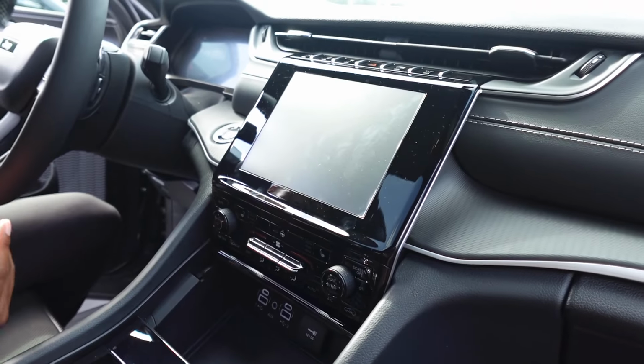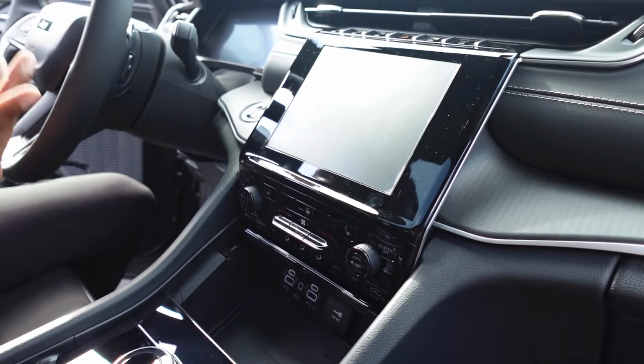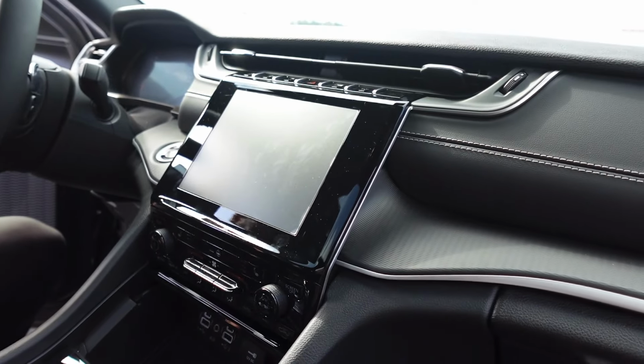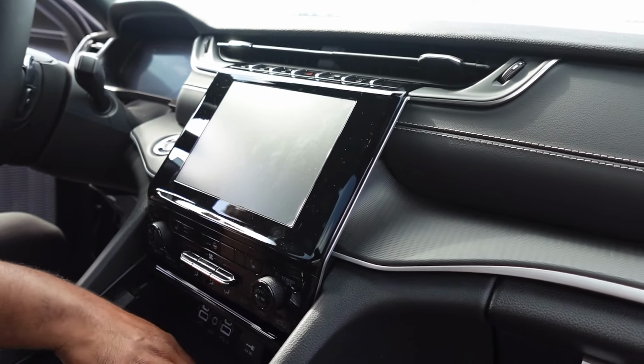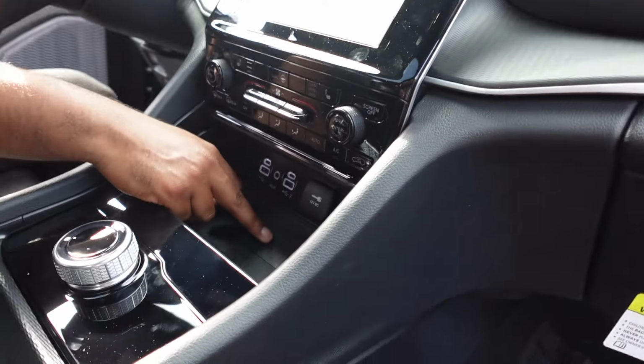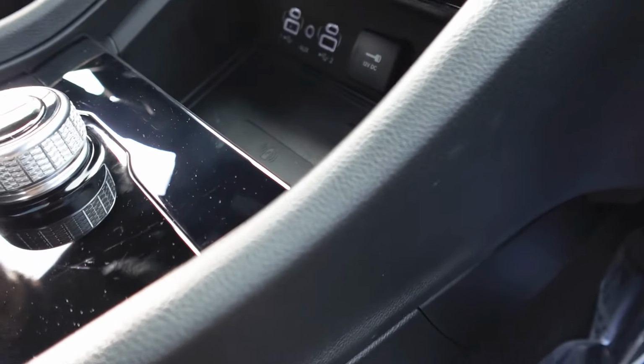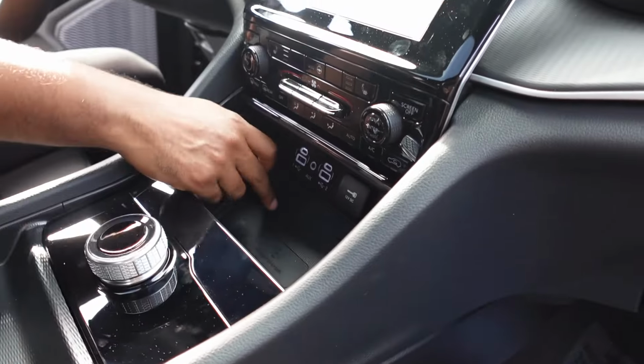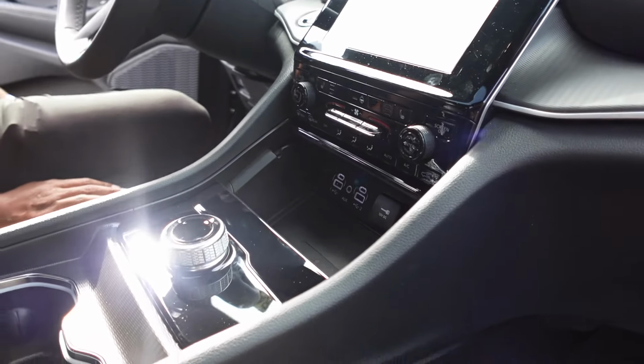On an altitude, what's nice is on a limited, even if you get a black appearance package, you're paying about $2,200 for that package to make it blacked out. But you would get a partition here. Even in the altitude, they give you a wireless charging pad right there. That's not something you get standard even going up to a limited, but you're getting it standard in an altitude.